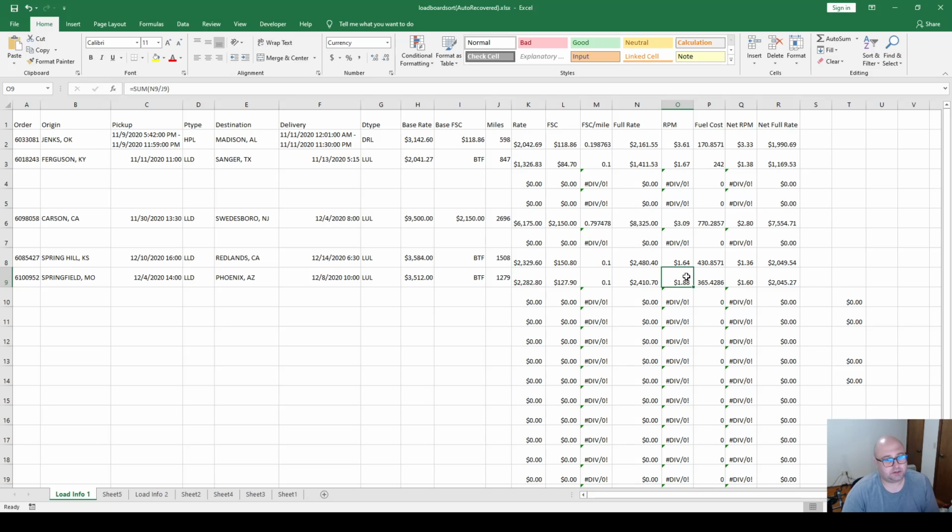That's not very good. I usually make way more than that. Like the last week that I was out on the road, I averaged $3.50 per mile on my loaded miles. So this is pretty damn low in comparison to what I normally run at.